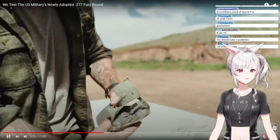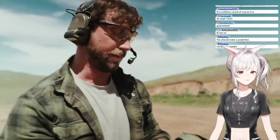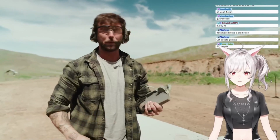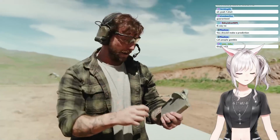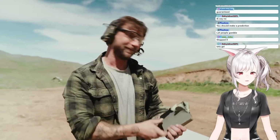Wow. So, we have a solid copper projectile, which is not made to penetrate armor. And as we can see, the level 4 definitely stopped it. Level 4 is rated to 30.06 armor piercing. Armor piercing is a specific type of projectile in order to get through. That being said, it's been hit once. What do you think a second round's going to do to it?